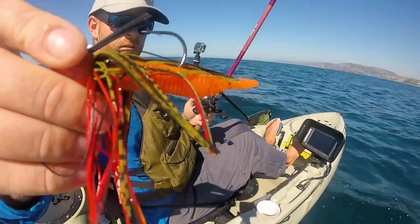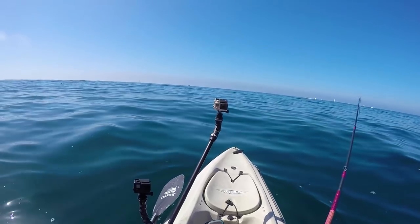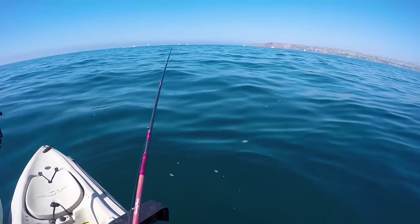I got a couple bites and my tail's gone. Fish on! He must have hit it on the way down because as soon as I came tight, he was on there.